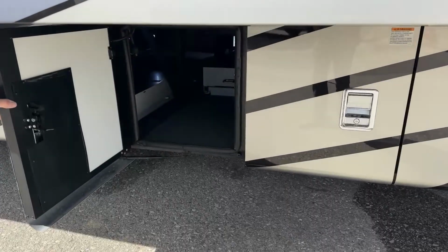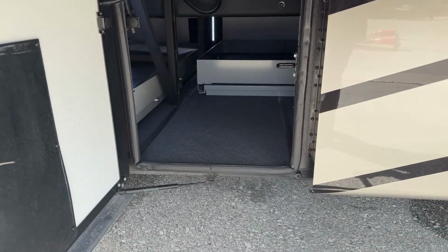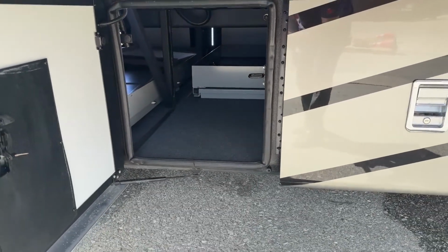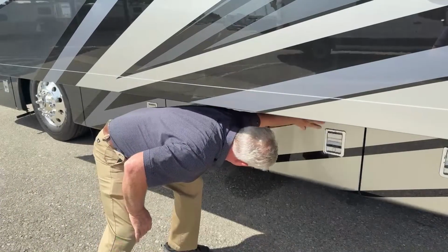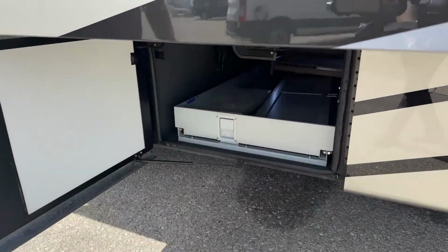This is just the back of that 3/4 slide. Now, typically, if this was a Dutch Star, that's where your Oasis would be right there. Because it doesn't have the hydronic heater, you do get a little bit more storage, so that's a positive. And this is the back of that full pull-out.